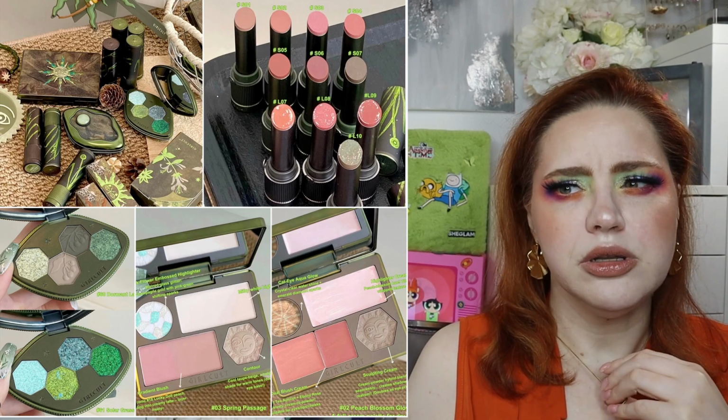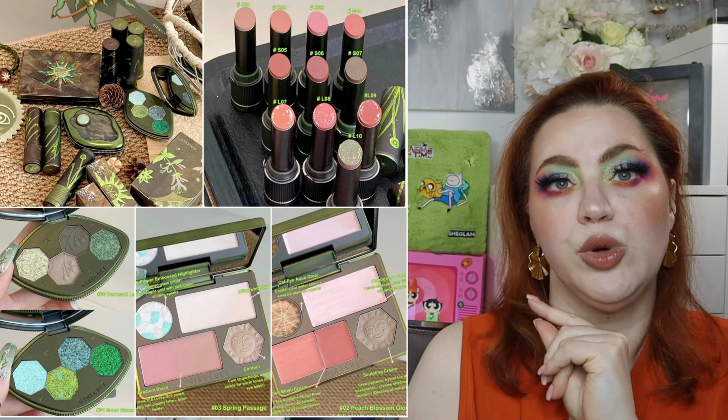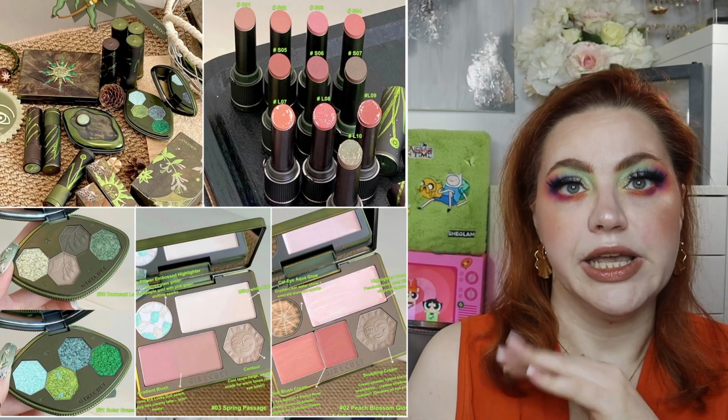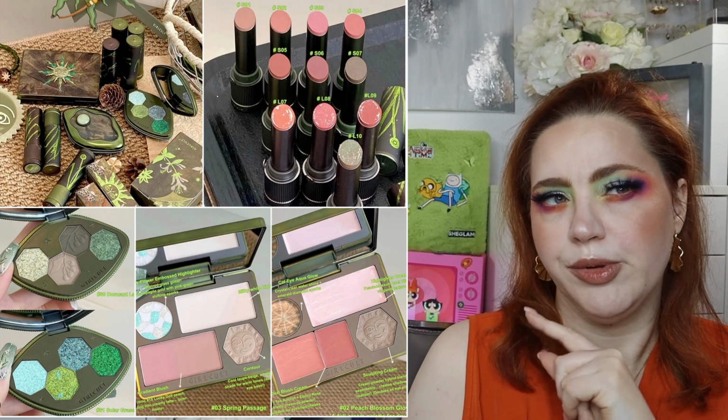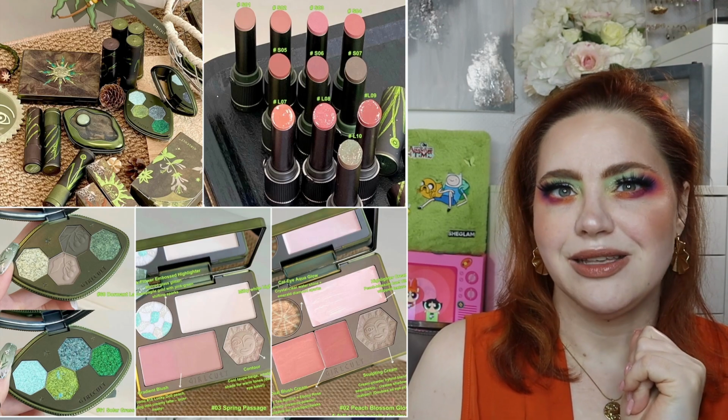I think regularly these are around 20-ish euros. But if you have the all shimmer one, they're around 40-ish, because mostly there are multi-chromes in here. Just saying. So for me personally, I would probably pick that up because I'm intrigued. I love greens. So for me, this is a yes.